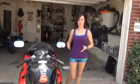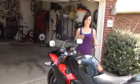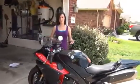The other thing that you're going to notice is that it is a lot bulkier, which to me adds to the appearance. I like that aggressive appearance, but at the same time it's kind of a drawback because it does make it one of the heaviest bikes. It's a 1000.